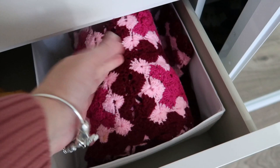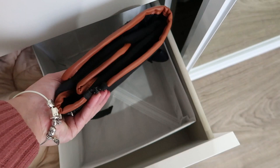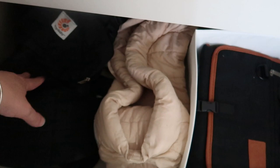If not, it'll probably just stay there until one day we might be blessed with a girl. And then in the bottom drawer, I just have a change pad. This is just one of those little pouches that you can take out and about with you. And then our Ergo baby carrier thing with the insert there.